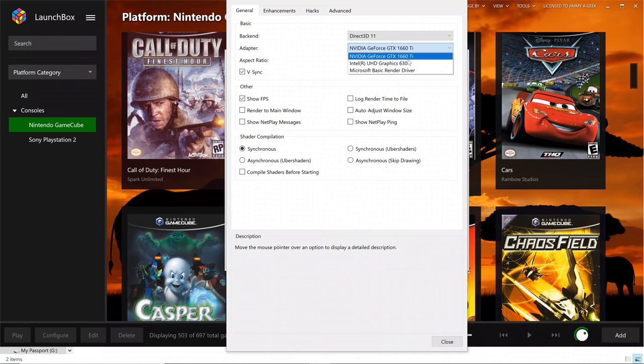If you are going to play games in 4K on the Dolphin GameCube emulator, I suggest you at least go with the GTX 1050 or GTX 1060 Ti or a higher graphics card, because it will help you play games smoothly. And you can see I leave the aspect ratio on auto. Sometimes running the games in 16:9 dips the frame rate and increases the GPU load.